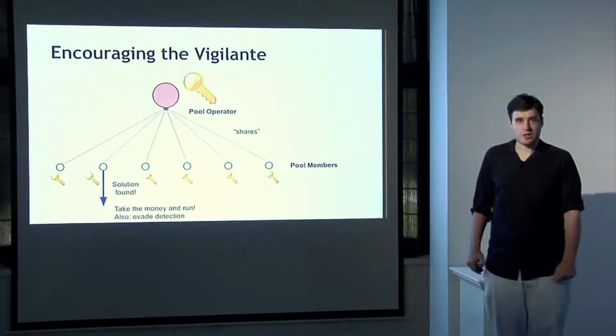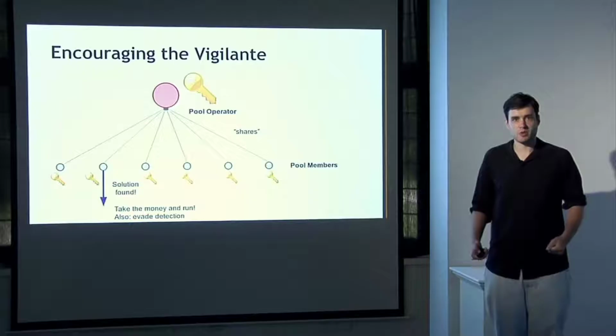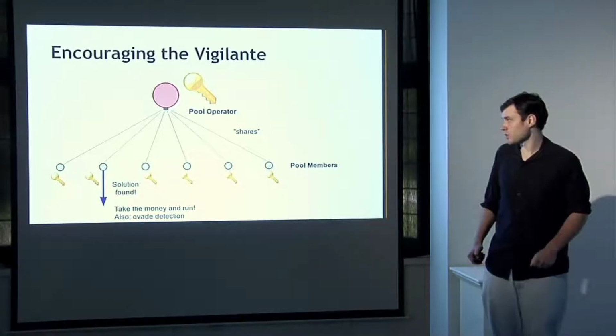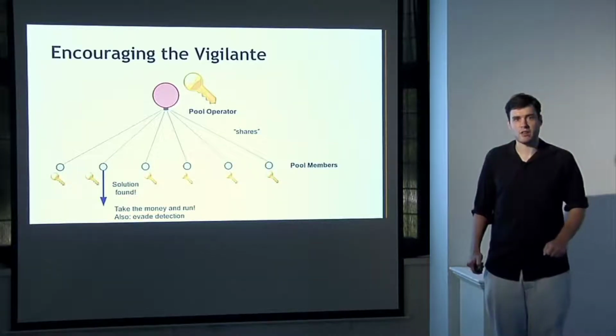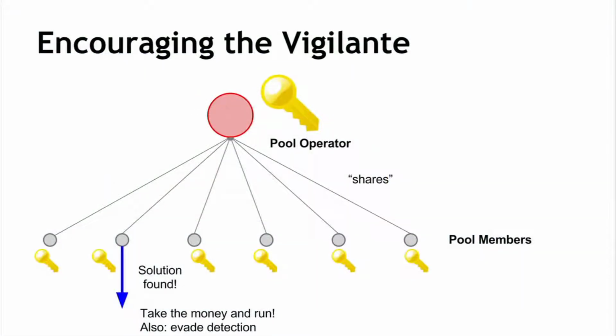Now, as an illustration of this, instead of the pool operator just having a key, any of the mining pool participants who are contributing mining resources also have to have knowledge of the private key in order for their mining to be effective. If any one of them does find a solution, then they would be able to take the money. A secondary goal is that we'd like to even provide the ability for mining pool members in this case to evade detection. Now I'm going to describe how a particular instance of a non-outsourceable puzzle would work.